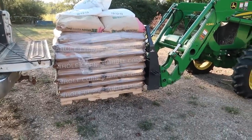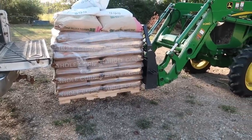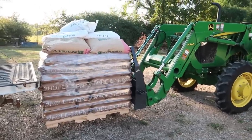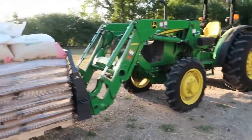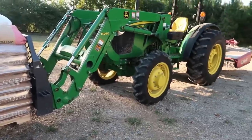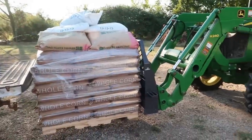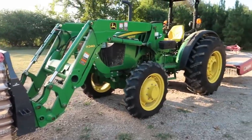So that's 2,500 pounds right there. It's 2,000 pounds of corn, and then there's 10 other bags on there. The 5075E is pretty dang tough. It's a perfect tractor for my needs. So let's go put it in the shop.